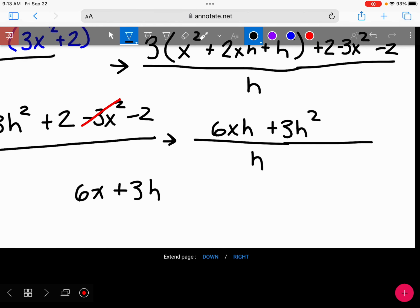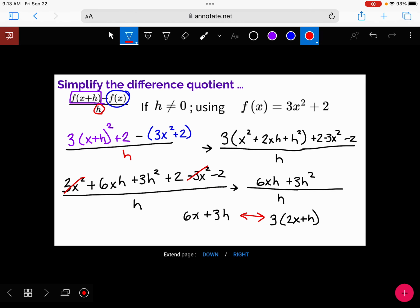Or you can write it, just because this is the way the book has it for some reason in answer keys, as 3 times x plus h. I don't know why they factored it, but they did. I'm 100% okay with both of these. And even on my answer keys that I have for the homework, I've written both just in case you like that one. So that's the difference quotient stuff.